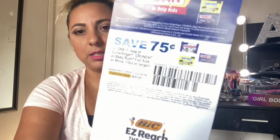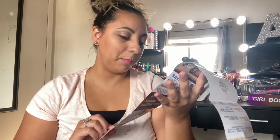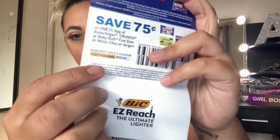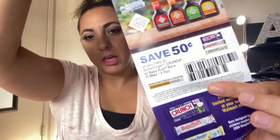And yes, save 75 cents off of one bag of Butterfinger Crunch or Baby Ruth Fun Size or Minis. August 31st, so that expired. And there's also a coupon in the back, but it expired. Yeah, I can't be waiting so long to open these up. I'm gonna have to do my free samples weekly because I get coupons and then they expire and all of that.